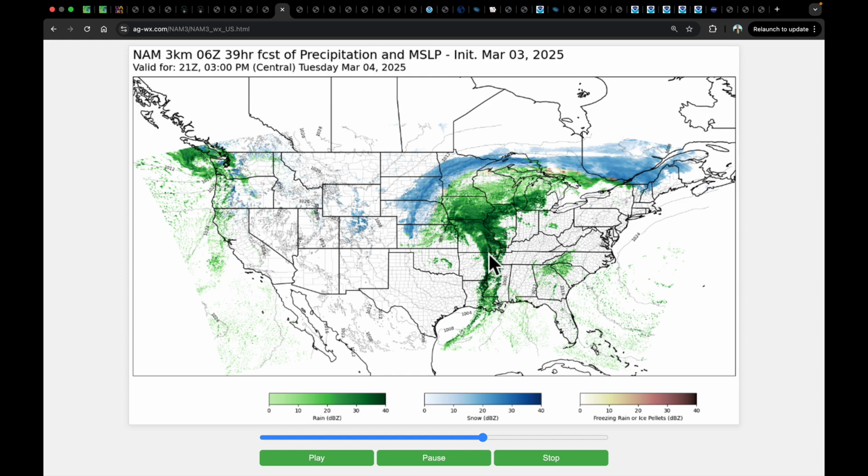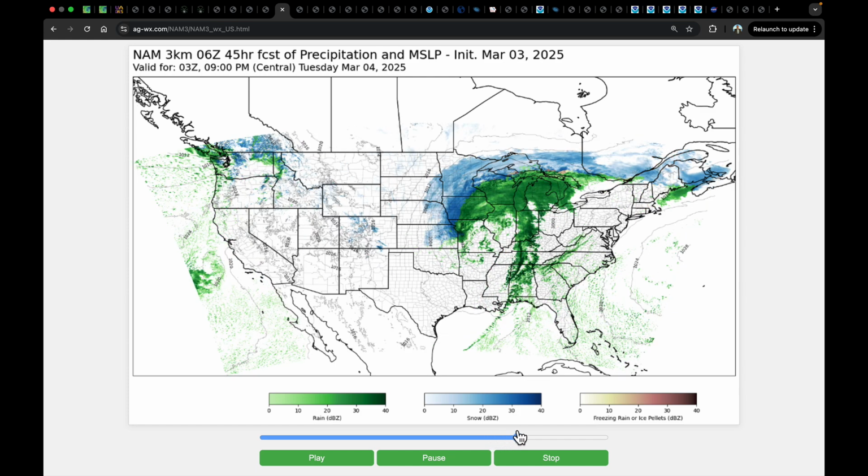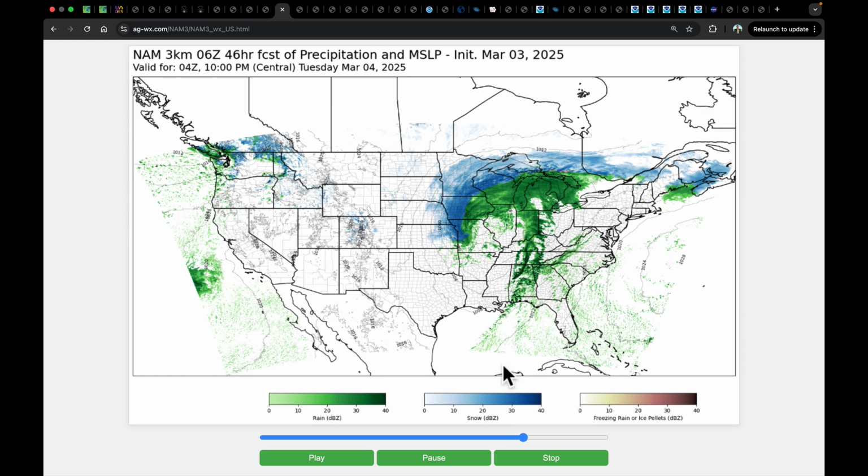Very heavy rains coming up through parts of Missouri, Iowa, Illinois, eventually getting to Wisconsin, Michigan, Indiana. But there's going to be a rapid transition on the backside of this to very heavy snow by late in the afternoon on Tuesday. And what that snow could possibly do is you get into, well, just look at this. Look at the pressure gradient. I mean, that's tight. See the spacing of the isobars?